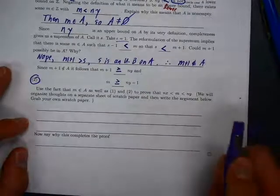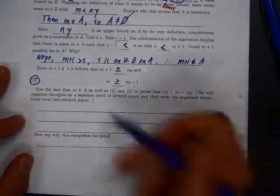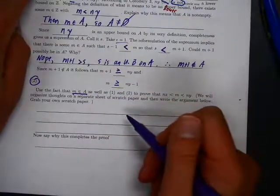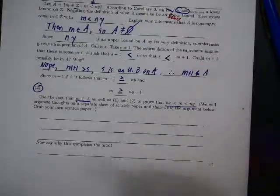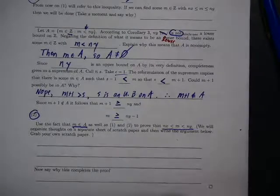There's another inequality that I'll want to use. So here's what we'll do. We'll use the fact that m is in A. We'll use claim 1, and we'll use claim 2 to prove the thing we need, that nx is less than m is less than ny. And that's enough moving parts that I certainly need to use some separate sheets of scratch paper to suss that out. You should do the same.